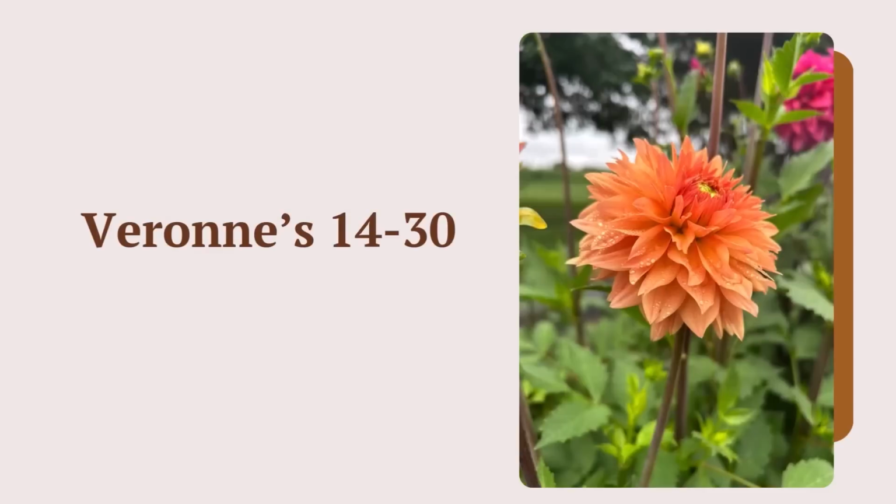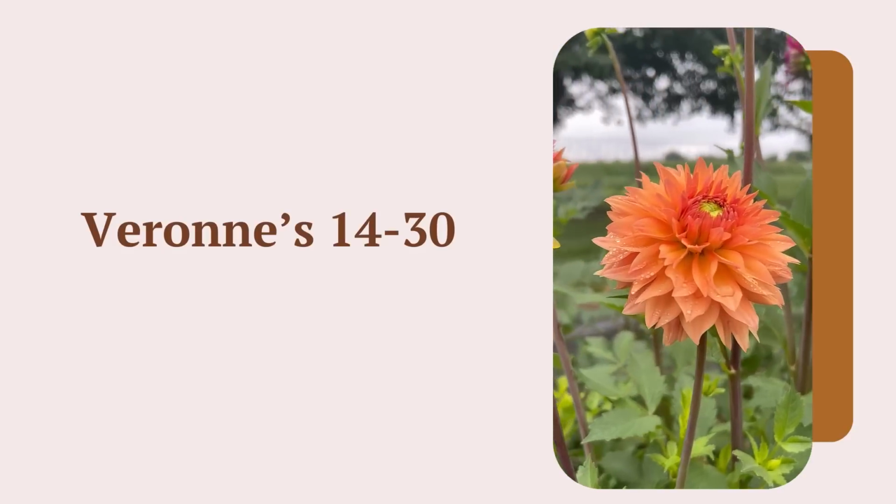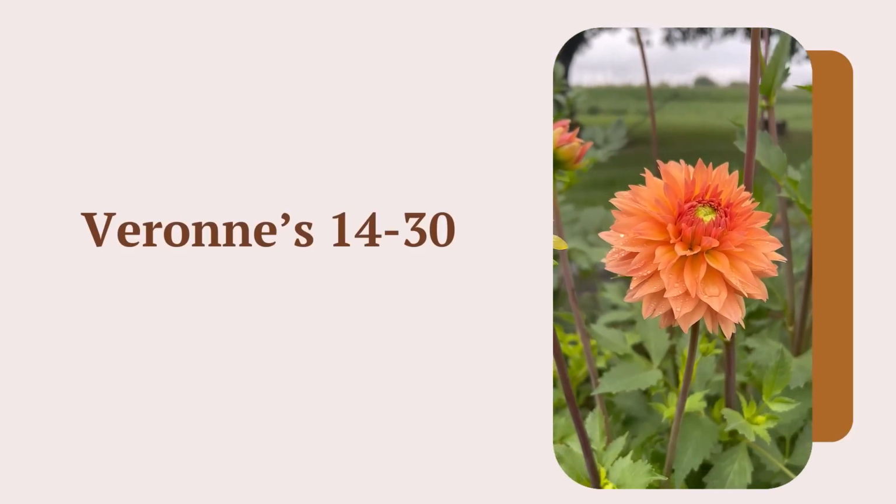Verone's 1430. A bit of a rare gem, this dahlia took some work to track down. A beautiful shade of orange sherbet, I just love how the laciniated petals of this bloom layer together to create a uniquely shaggy look. Petals surround a more pronounced green center, adding more depth to this already captivating bloom.